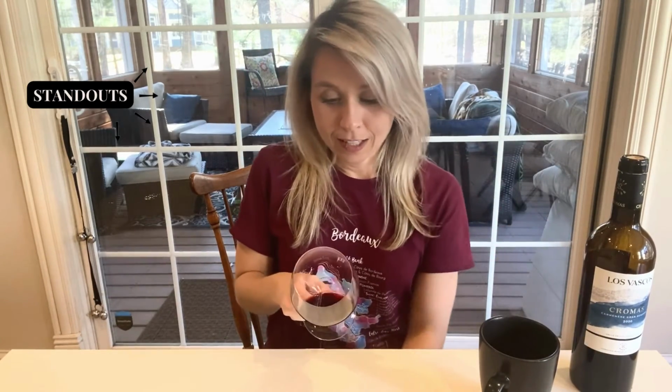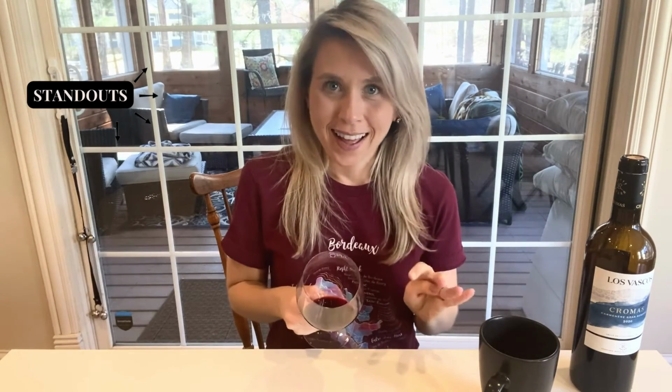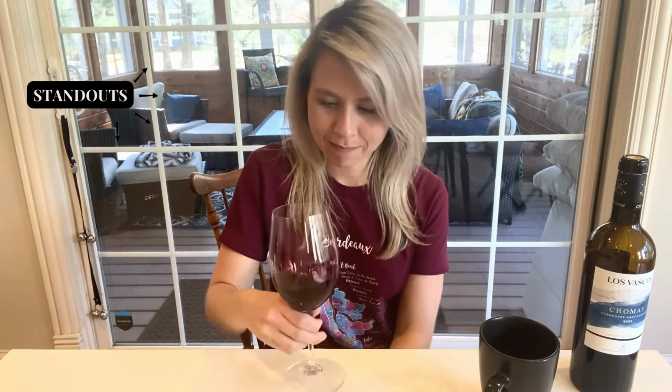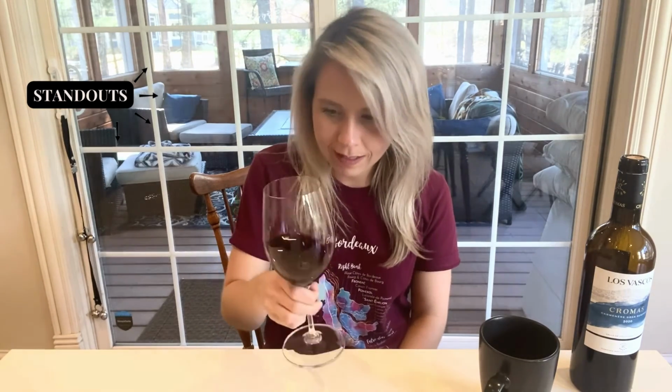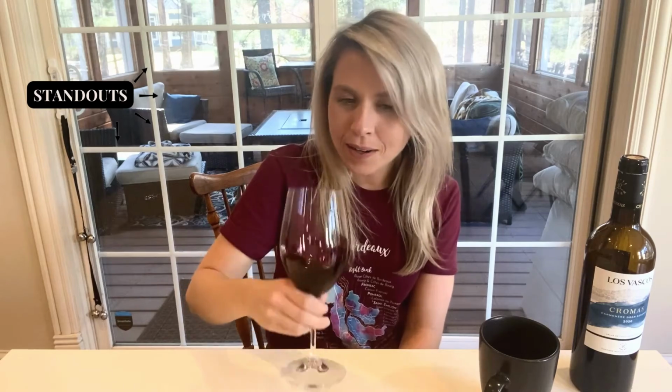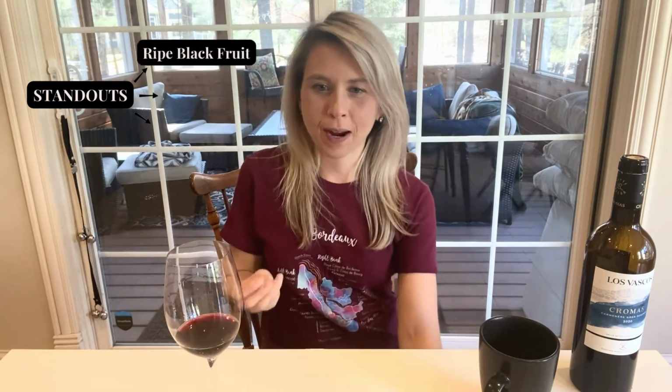Just looking at this wine, it's much deeper in color than the other ones that we've tasted. I would call this a deep purple. You might say ruby, but it's kind of purpley to me. It's very stainy too. I'm just staining the rim of the glass. On the nose, it's very pronounced.